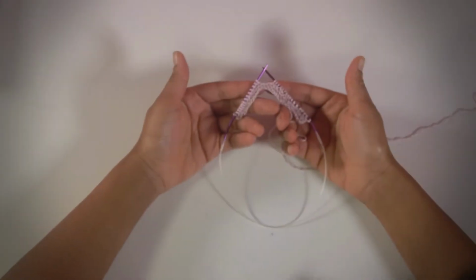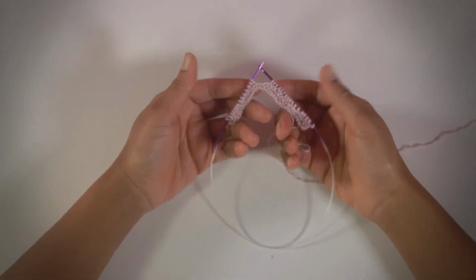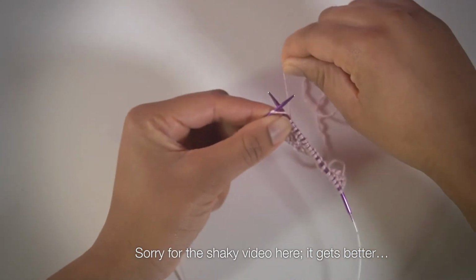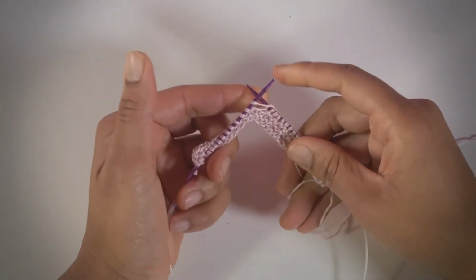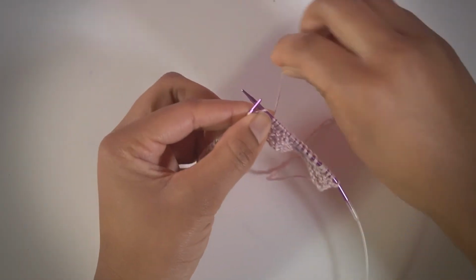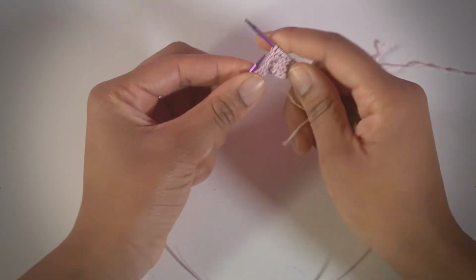So what I've learned instead is a process called flicking, and it's still holding my needles English style, but I'm going to switch angles, and I'm going to show you how I knit before versus how I knit now. All right, so when I initially learned how to knit, I would insert my right needle into the loop, into the stitch, and I would move my entire hand.